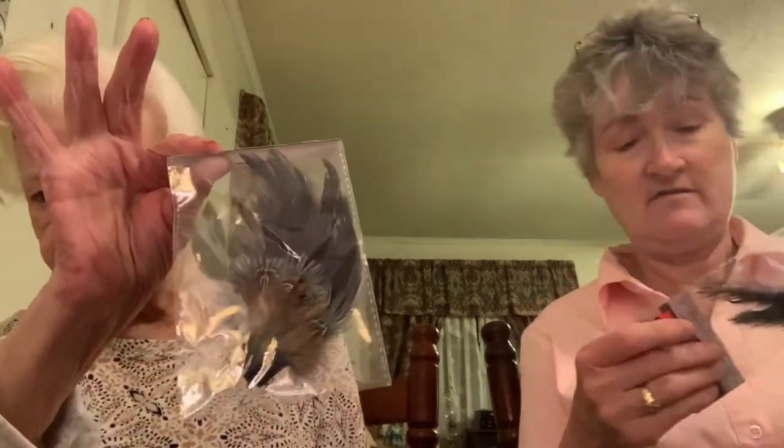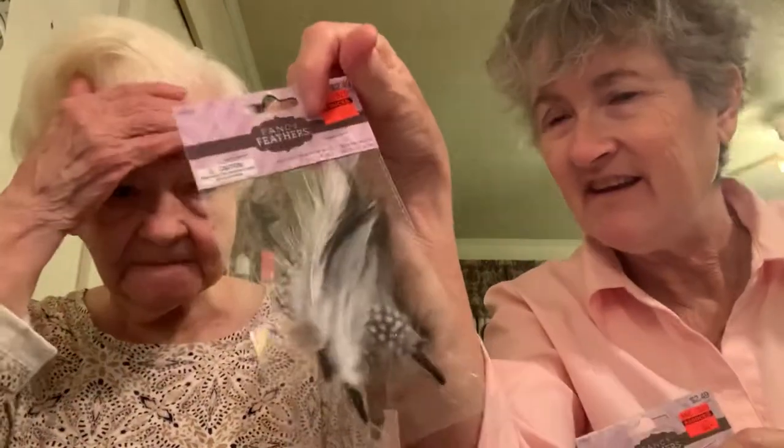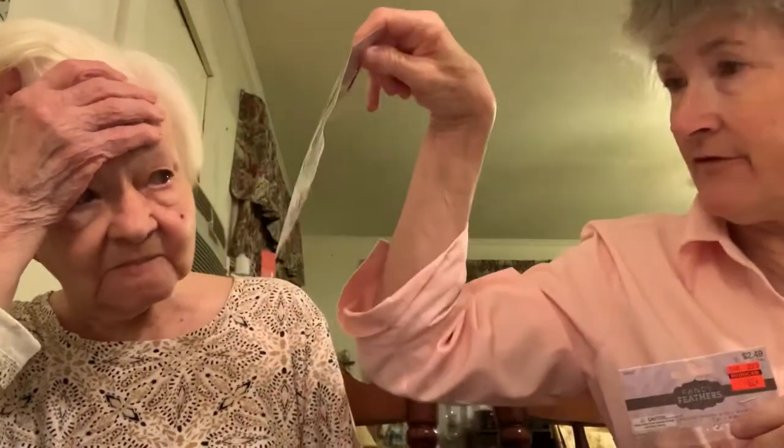Show these, Ma. You know what those are? What do they look like? Look like a dead dog. Feathers, Ma. Feathers. Here's a different feather. That looks like skunk feathers, doesn't it? Skunk. This is supposed to look like peacock, not dead dog. That's the same kind. So I've got two peacock dead dog feathers and one, I don't know, whatever kind of feathers. 62 cents each.